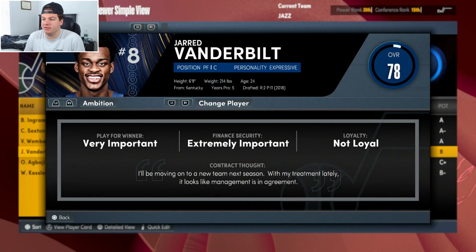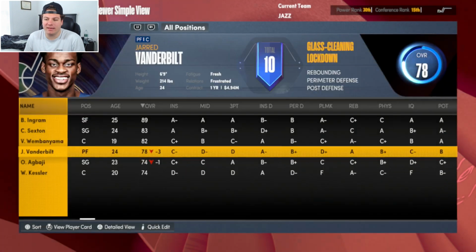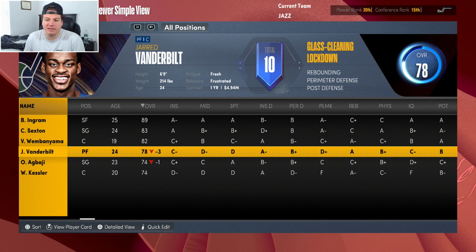It looks like Jarred Vanderbilt is extremely, extremely pissed. I don't know why he's that mad. He's still starting. He's still our only power forward on our roster, but I was probably going to try to get an upgrade anyways, so that kind of solidifies my decision now.